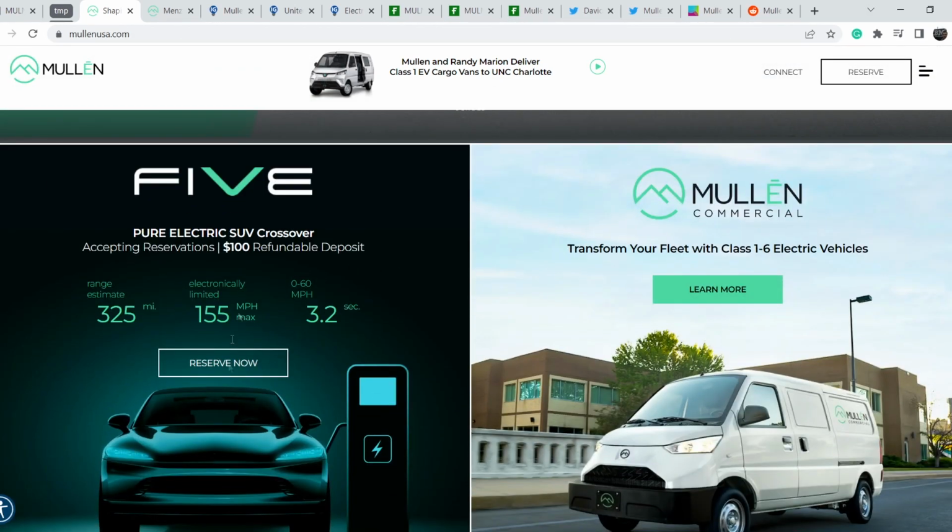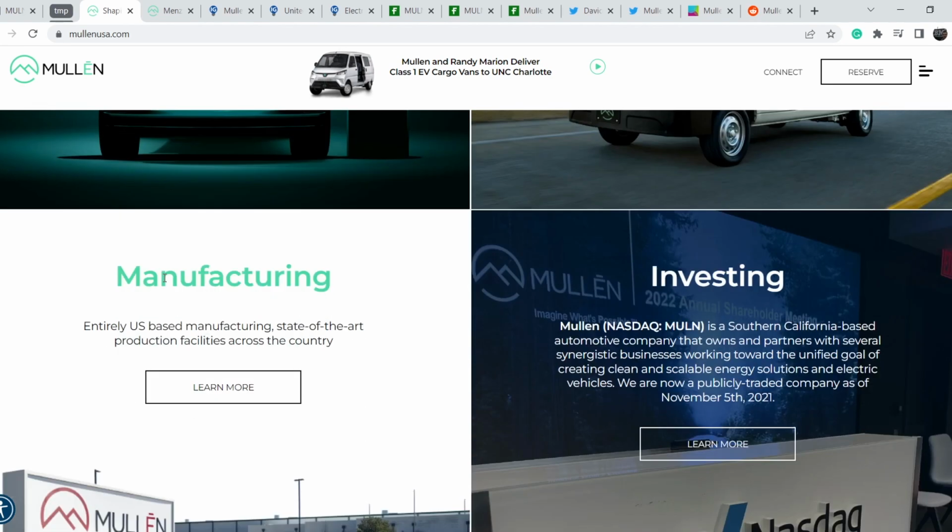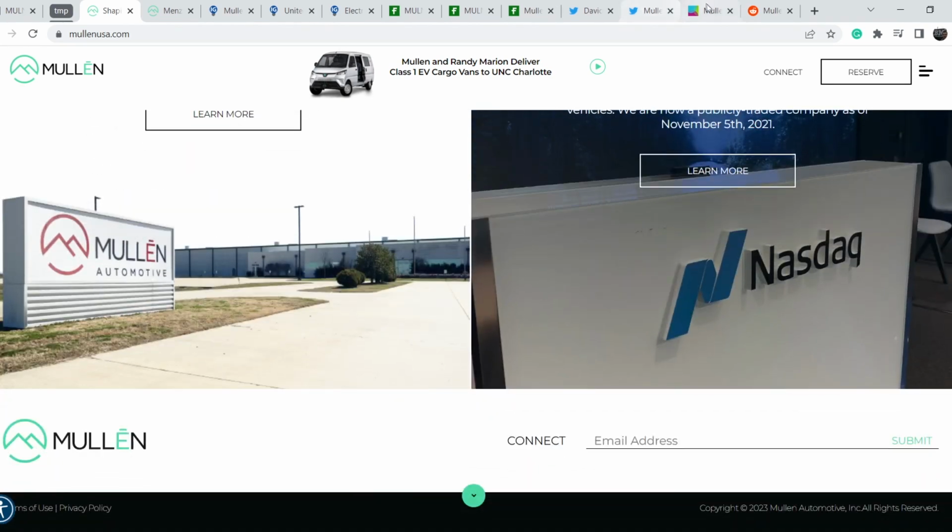Here you can see the previous MULN 5 electric crossover, and we don't know any updates related to this project. We don't know any updates on their class 2 EV van that was the headliner for this company back in 2022. And you can see that this is an empty company that cannot produce any vehicles.